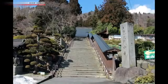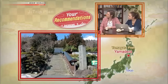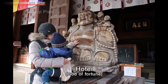So next we have the start of the trail. From here, it's about 1,000 steps to the last temple at the top. What you see in the distance here is the main hall. It enshrines Hotei, the god of fortune. They say that if you stroke the part of his statue where you're ailing, you'll be healed.